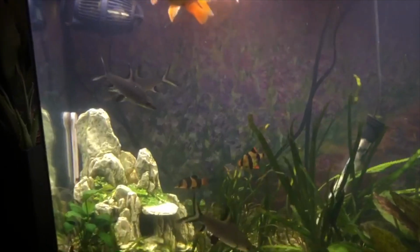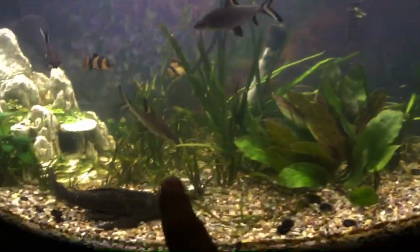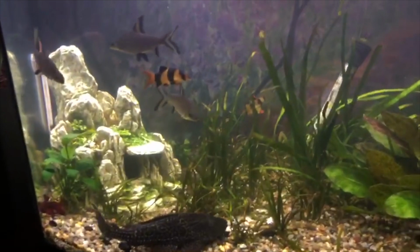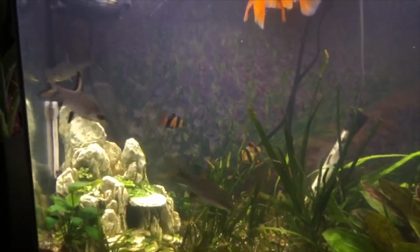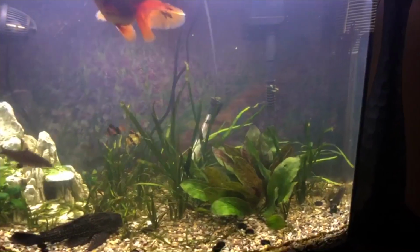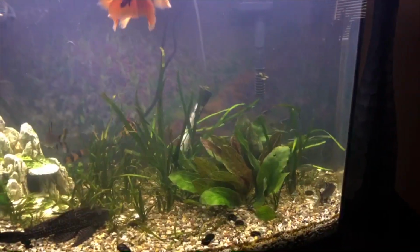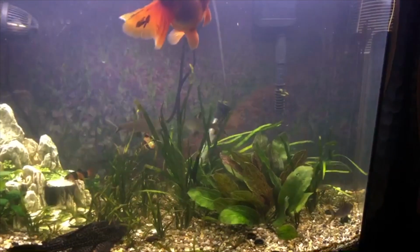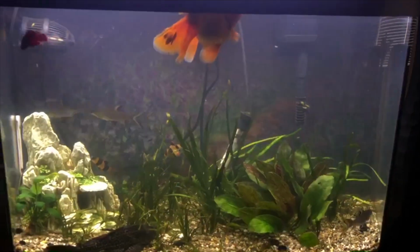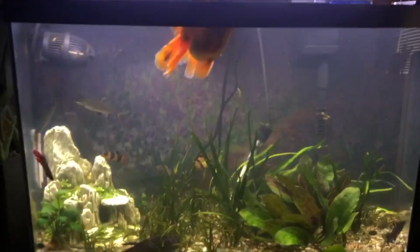As you can see, they're just hanging up in the corner right now, but the current flows from the top back down and around into the bottom. You can see the dojo loach right now is swimming in it, and there they go. There goes the shark. So they'll swim that little track that goes down and around. It's just really fun, really entertaining to watch. So yeah, that's all for this one. Let's go check out the mini aquaponics tank.